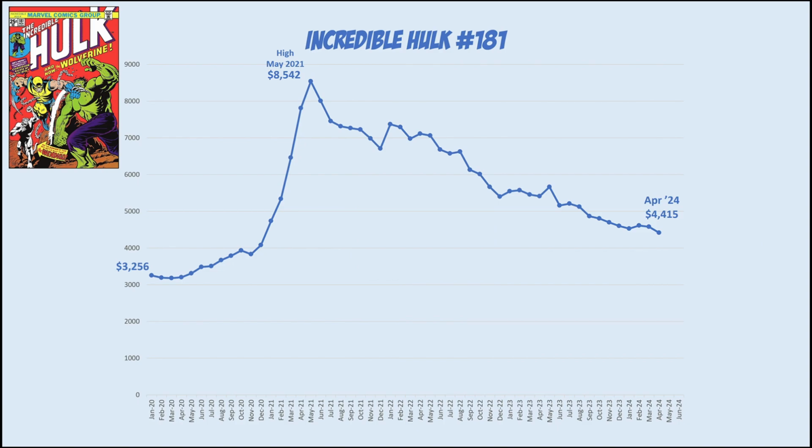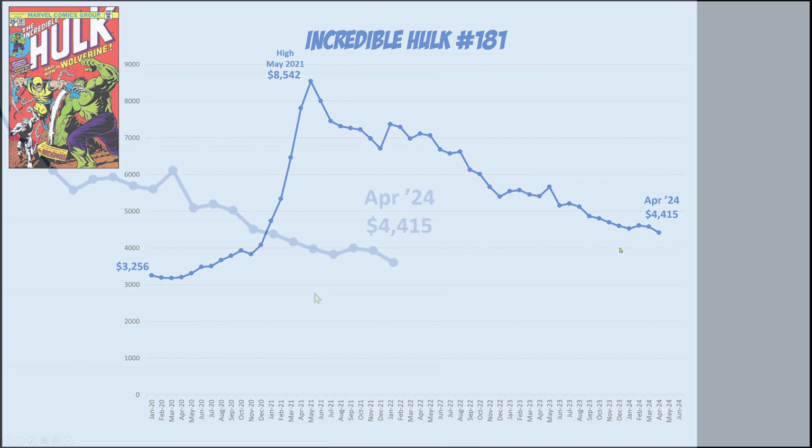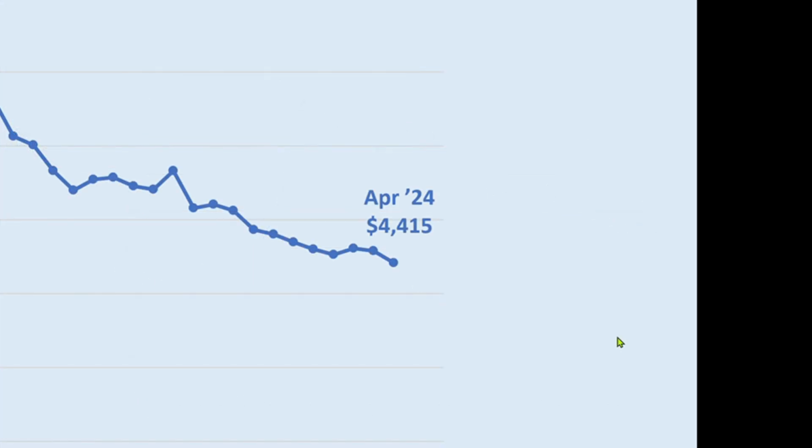All right, last but certainly not least, Incredible Hulk 181, the first full appearance of Wolverine. This trend looks kind of similar to Giant Size X-Men 1, just a methodical downward trend. You know, a couple ups here and there, but it looks like there's no end in sight in this book. And you may want to ask yourself, how could the King of the Bronze Age just continue to go down? Well, we'll talk about that a little bit. But let's get into the data first, right? So this book ended in April, $4,415. What happened in May?